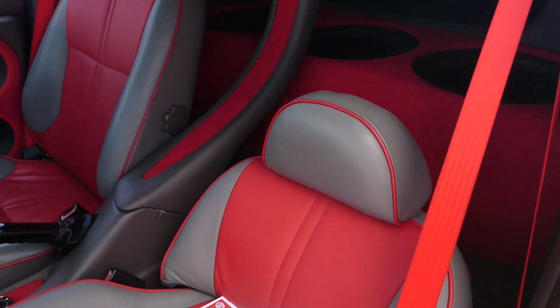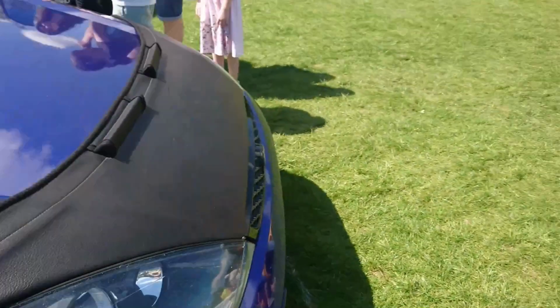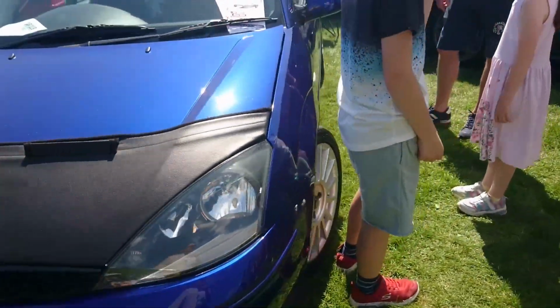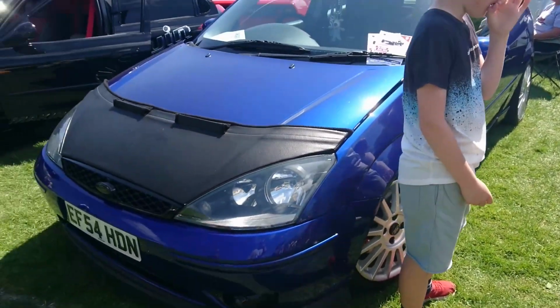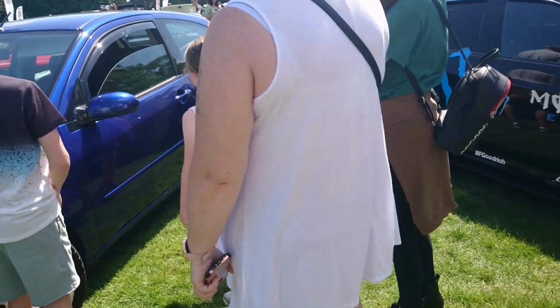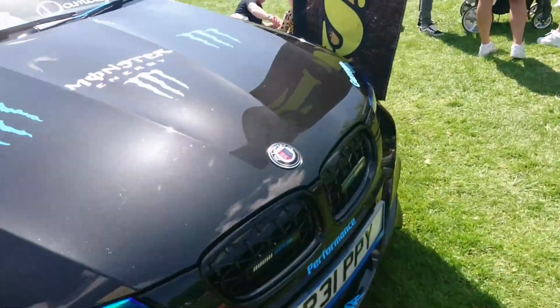What's going on in here? Something funny going on here, viewers. It's an ST170. It's absolutely the right kind of Sierra, because they finished production, I think it was only 2005 for the Mark I, so about that. Oh, an Alpina.